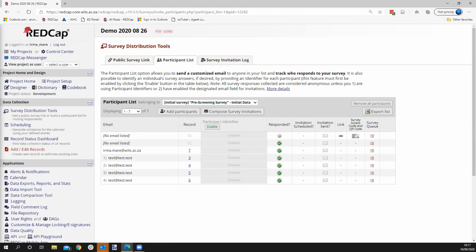Lebo, does REDCap work on cell phones and tablets? We've had some trouble with participants viewing the forms on some devices. Oh, right. So REDCap does work on mobile devices.